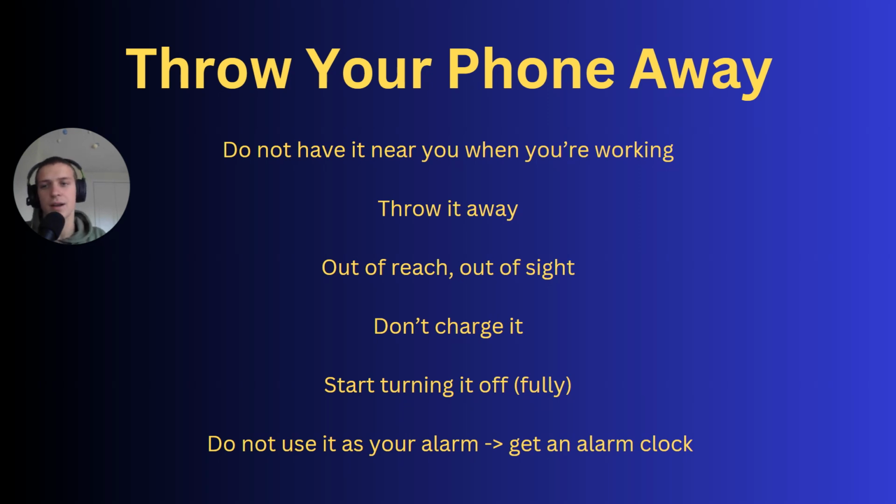Obviously if it's a school day and you have to get up, fair enough. But on a weekend, let's say you use your phone as an alarm. You're going to pick up your phone, go on your phone, and be doing stuff on it. So don't use your phone as an alarm. Literally get an alarm clock. If you have an Alexa or something, you can just do an Alexa alarm. If you don't have an alarm clock, you can buy them on Amazon for like £10 or £15. It is worth the investment, because it means your phone can be miles away from you. The alarm goes off, you've got to get up. So preferably when you're working, your phone is nowhere near you whatsoever.